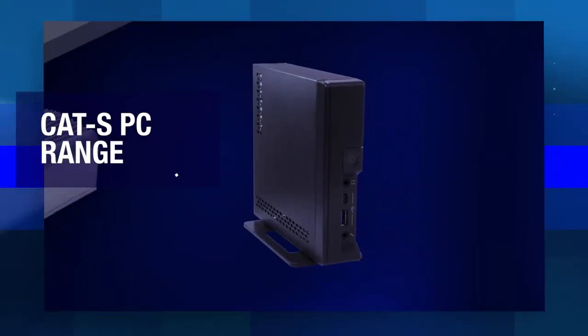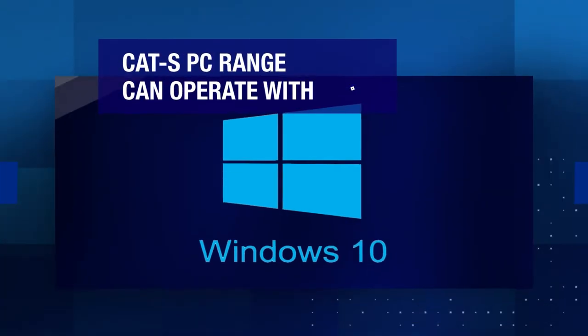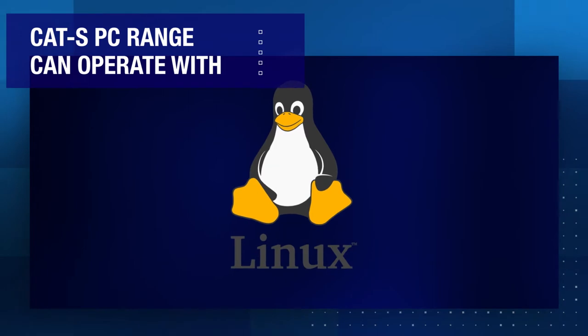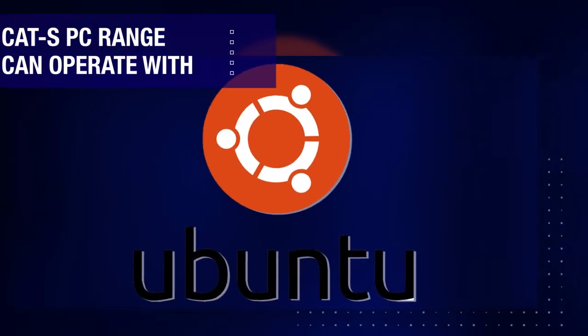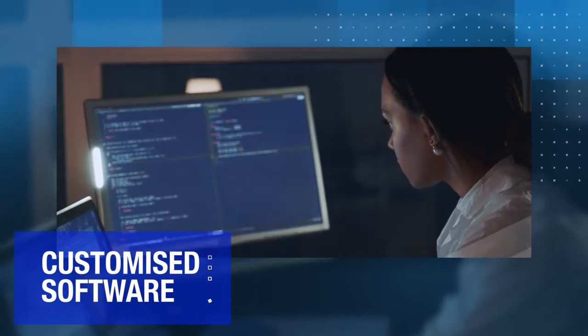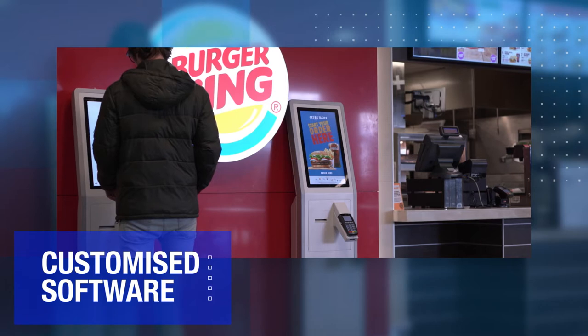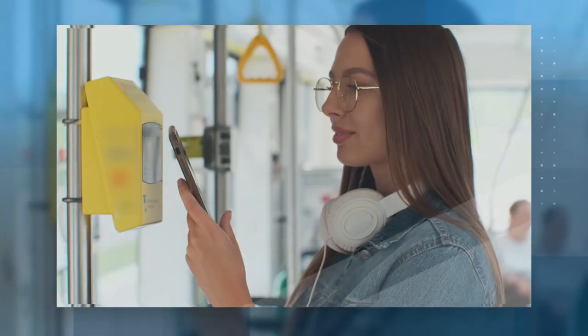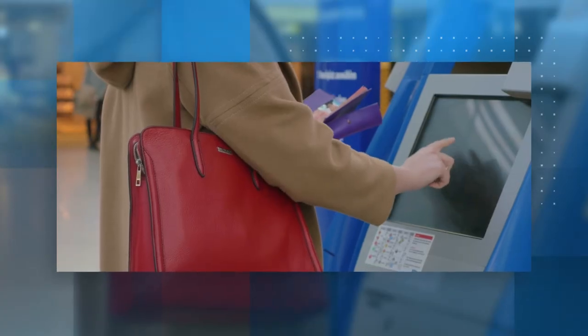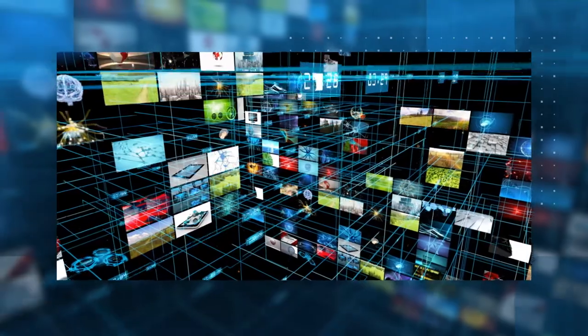The CAT-S PC range can operate with Microsoft Windows 10, Linux 64, or an Ubuntu operating system. RDS has access to tools that can create bespoke options for both firmware and OS support, such as custom embedded Windows system images and exclusive branded configurations for BIOS startup splash screens.